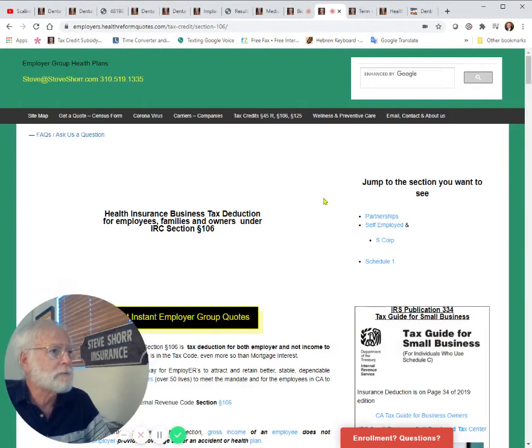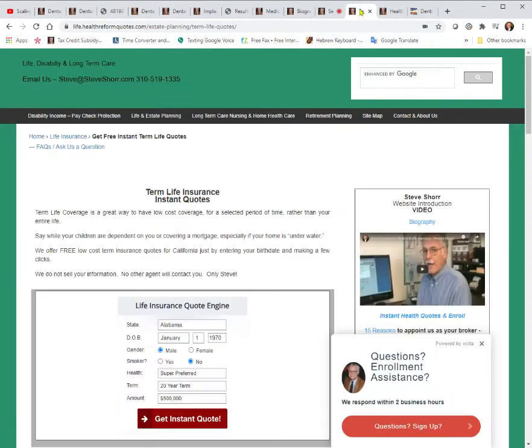Now, where I do think dental insurance makes sense is if your boss is paying for it or you're paying for it for your employees, because then that $1,500 a year is at least tax deductible. You pay the premium. It's a tax deduction for the employer. It's not taxed as income to the employee. And there, I think it makes more sense.